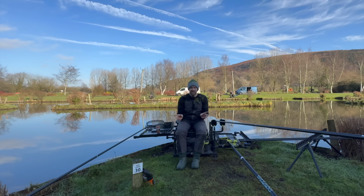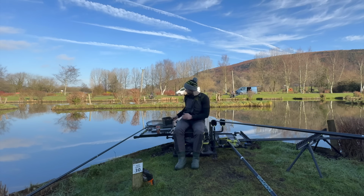If I was to come here today and start hooking bigger skimmers, some slightly bigger fish, I might think about adding something into the Crushed Expander, i.e. maybe a Thatchers groundbait or an F1 green. But because I haven't been, I don't really know. I'm just going to start with Crushed Expander and see how it goes, and then make my mind up after today. So yeah, I've mixed up my Crushed Expander.